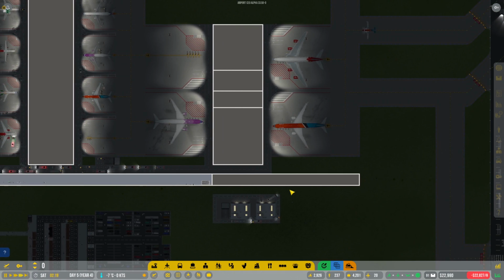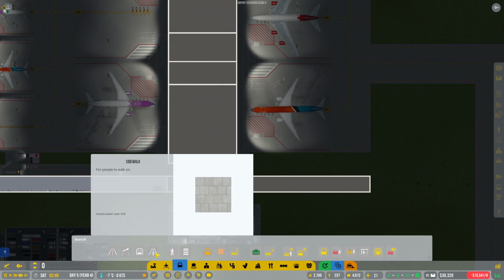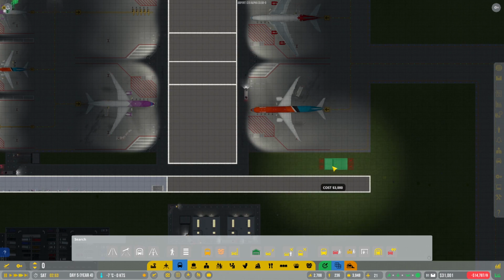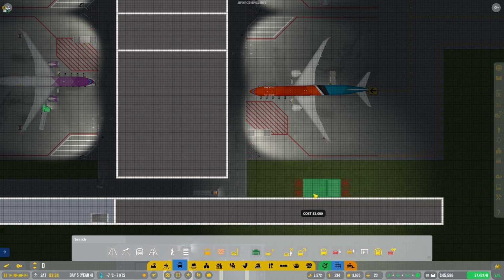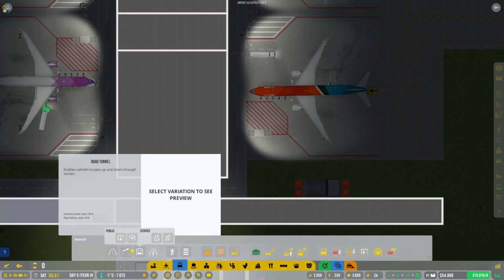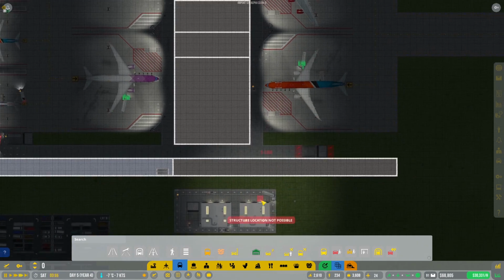So maybe what we could do, you know what I'm going to do? I'm going to put one of these down there. Yes, I think this is going to work. So give me this tunnel thing, service tunnel going down. And I'm just going to slot it in. Whoops. No, how do we want it? That's the way I want it. I'm just going to slot it in all the way over here somewhere. Doesn't need to be that far. We'll just do a little something like that, for instance. And we'll grab some service roads over here. We'll put it in there.